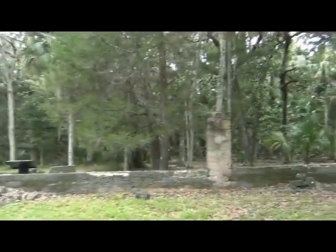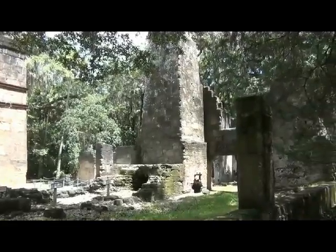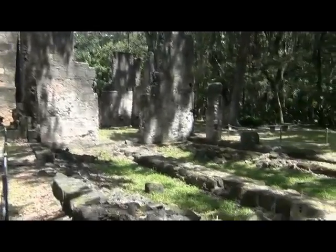The Indians burned the entire property down in 1836, and just a few months later, after moving back to Paris, John Bulow passed away. Now here's a drawing of what the sugar mill would have looked like when it was here and had its roof and it was fully intact.